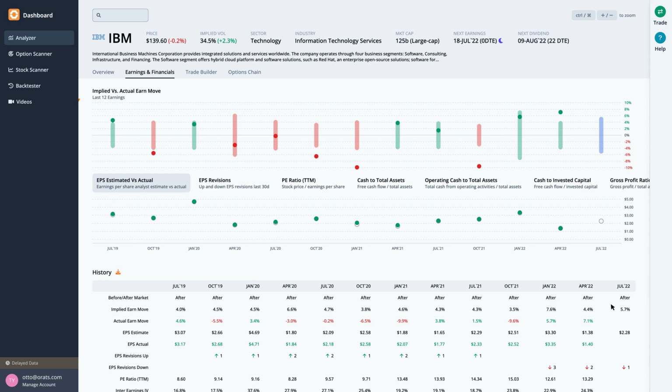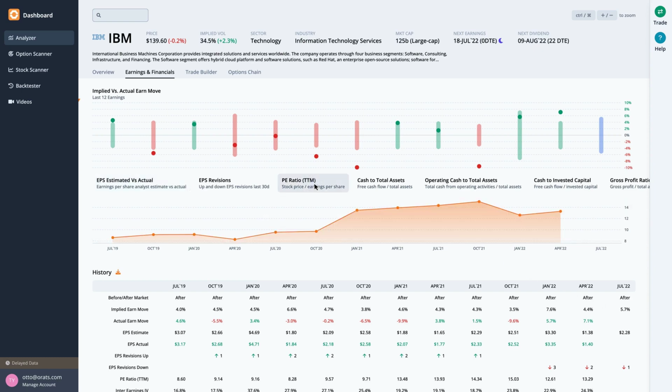We can overlay quarterly financial data by clicking on the ratios below the earn-move graph. Let's look at the PE ratio, which is the stock price divided by the trailing 12 months earnings per share. For IBM, the current PE ratio is 14.5, which is 52.3% over the average for the last 12 earnings observations.